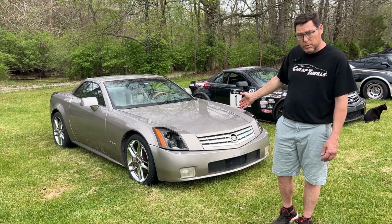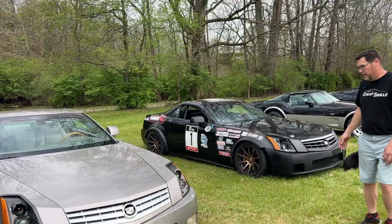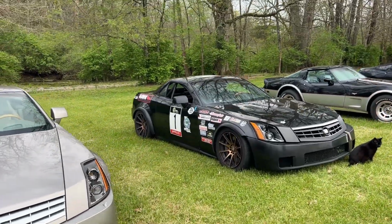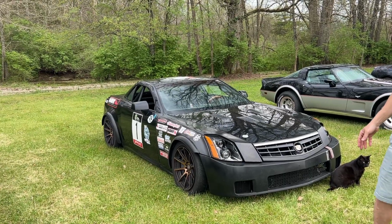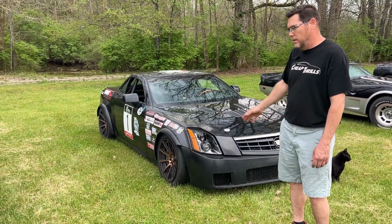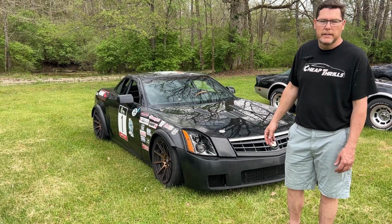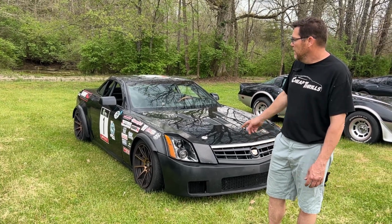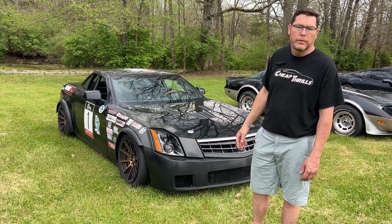So this is the street car version of our 2006 Cadillac XLR, so 1 year newer than that one, but still the exact same. And this is one that we bought purely to be a race car. So we knew that straight away. Once again, doesn't have a title. It does have a salvage title, but we never applied to get it because it doesn't matter. Exact same chassis. You'll just see that the interiors are pulled out.